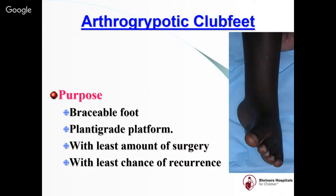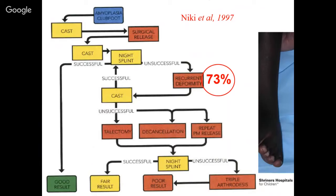This was an algorithm that was published now more than 20 years ago, where they said, well, this is a treatment for the kids with amyoplasia and clubfeet. And so what they said is, well, you start casting them, and then we do our surgery, we do some more casting, we put them in our splints. And if we do really well, they come down here on the left side, we get our good results.